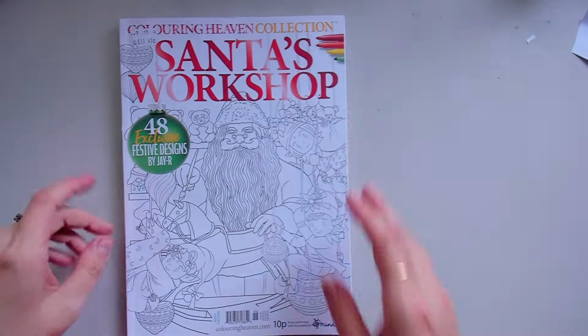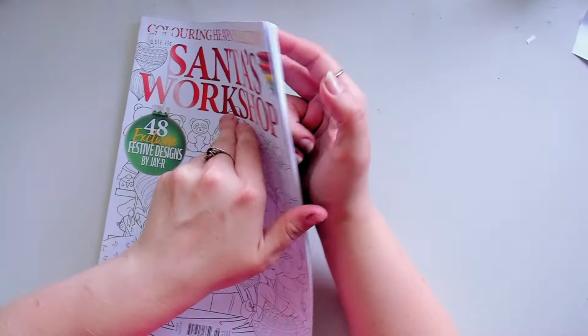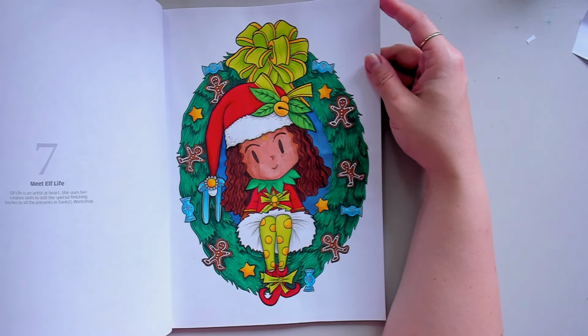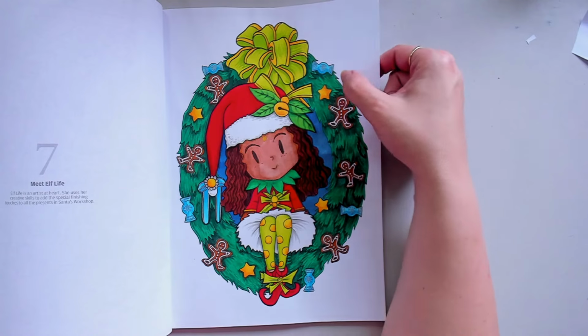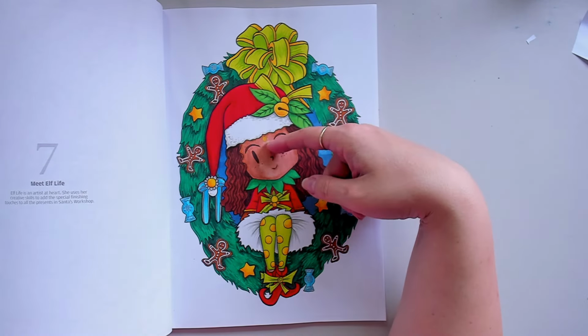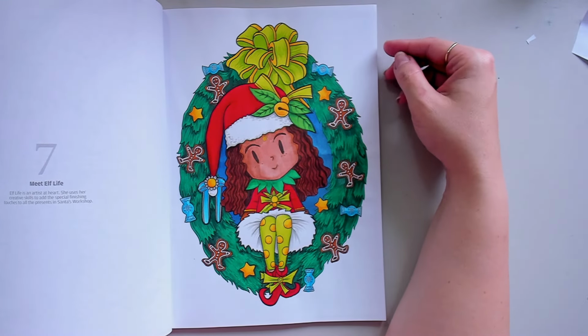You can see I pulled out a few Christmas ones. These are the ones that I recently worked on, so these are the ones that were on top. We have Santa's Workshop with designs by JR. And I have done one in here, which is Elf Life. This is again water-based markers. So there's a little bit of a metallic silver paint pen and a little bit of gold glitter gel pen for the star there. This is another simple little colouring.